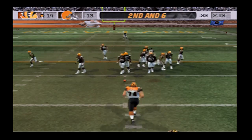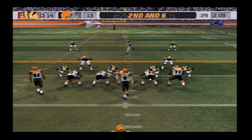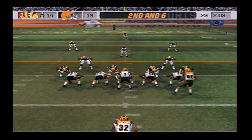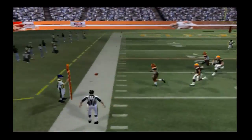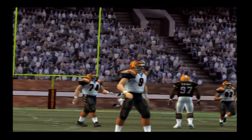Ball on the 36-yard line. The Browns come out of the nickel package. Go make a play. Throws it. Incomplete. Johnson was the one they were trying to get the ball to.